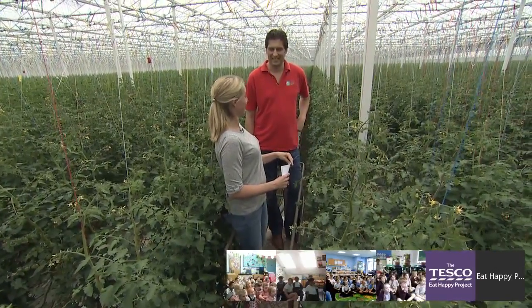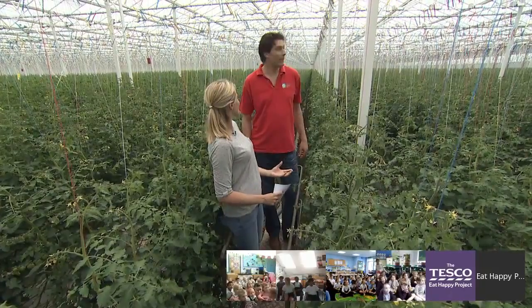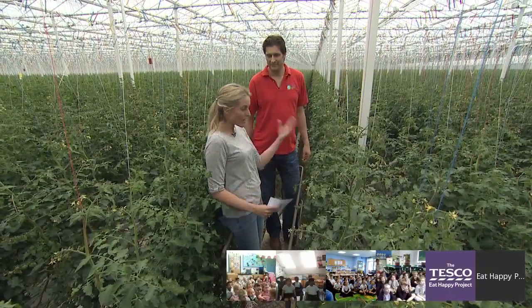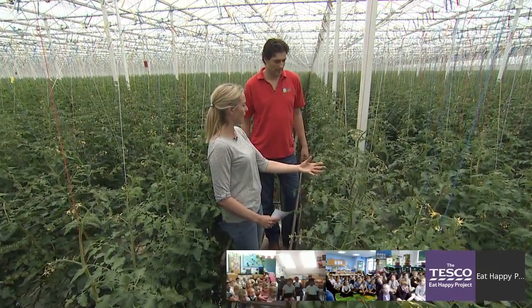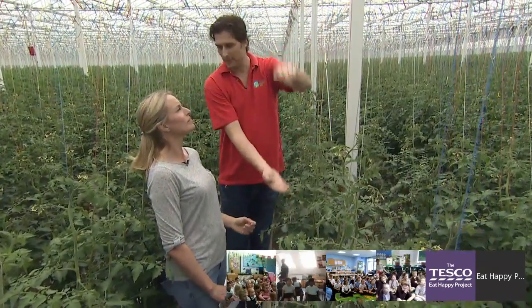There's a lot of plants here. It's much hotter up here as well, isn't it? Is that because all the heat is rising? The heat is rising and we're right in the sun. Fantastic. So these are pretty big at the moment, these vines. Are they going to grow any bigger? Every week they grow about a foot and then we drop them a foot.